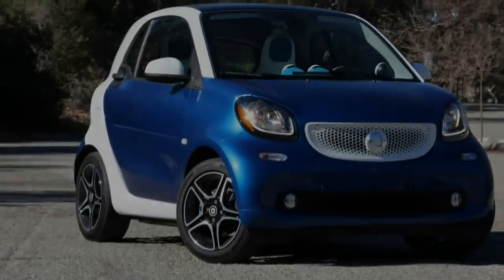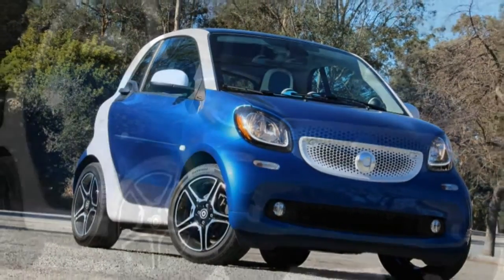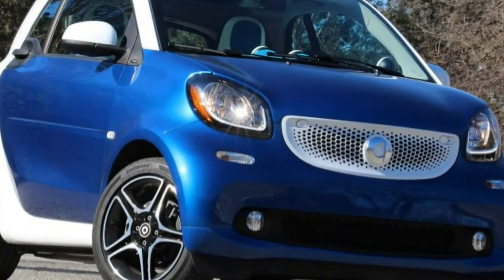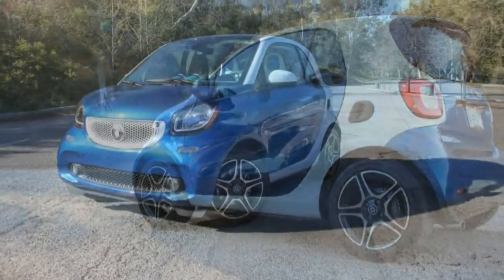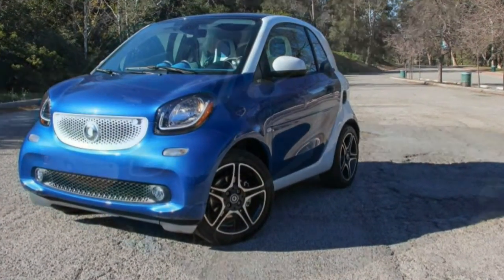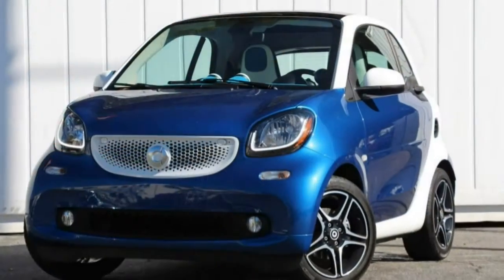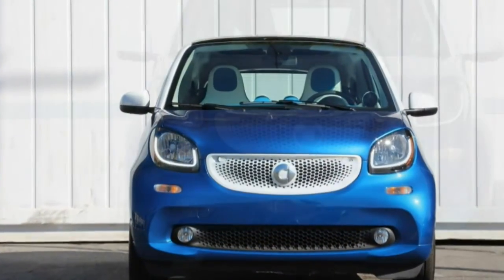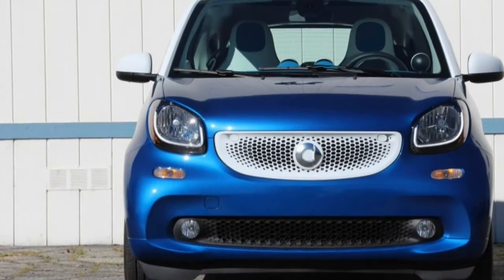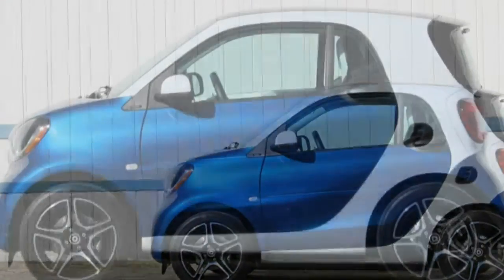Driving a Smart Fortwo is an eye-opening excursion into the might-makes-right psyche of the average motorist. If any car inspires bullying, it's the Smart Fortwo. No one lets the tiny Smart merge or even change lanes. Every stoplight becomes an impromptu drag race, even though you're just minding your own business. It quickly becomes apparent that no one wants to get stuck behind a Smart.